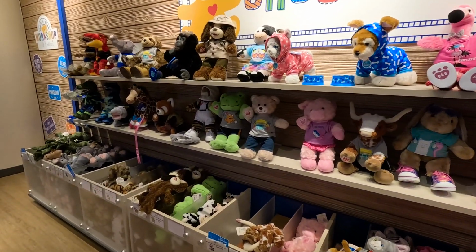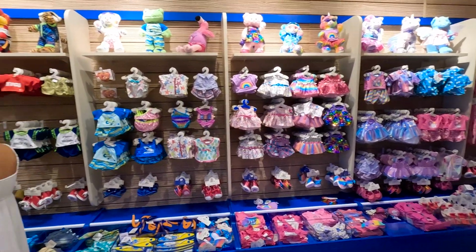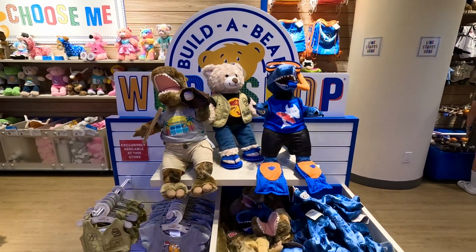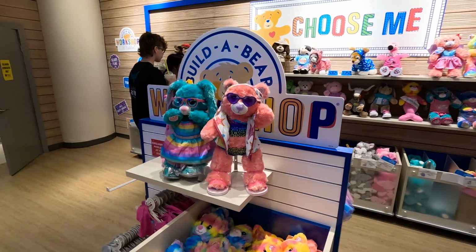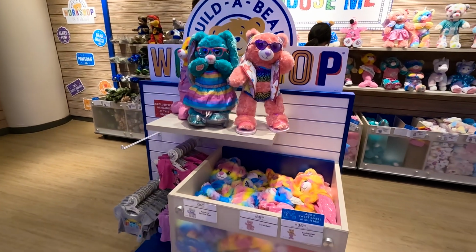It's got a ton of different options of stuffed friends and animals that you guys can get. They've got all the outfits that they sell at your traditional Build-A-Bear locations, in addition to some Kalahari exclusive outfits. So if you're a Build-A-Bear collector, you definitely want to check this store out, as they have some exclusive beach-themed Kalahari merch there for your stuffed animal friends, and it was really, really neat.